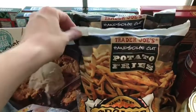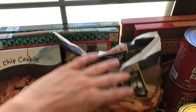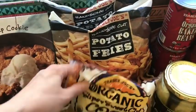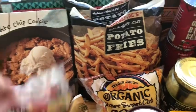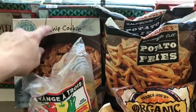Okay, and then we got 2 bags of potato fries. Sometimes we get sweet potato fries, but this time we didn't. And then my husband picked out some sweet corn as well. That's the first time we've ever tried their frozen sweet corn and the frozen bell peppers.